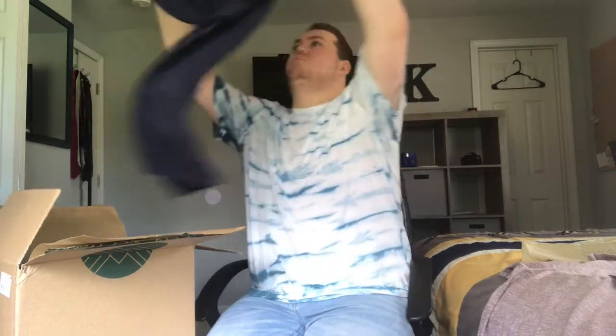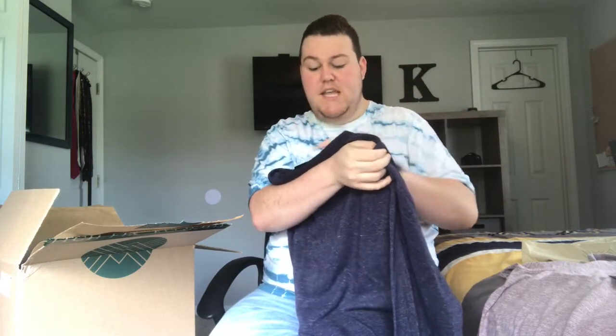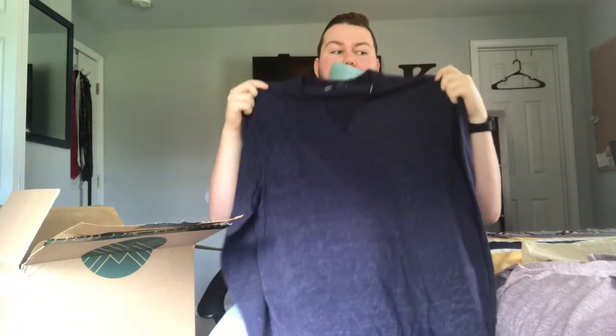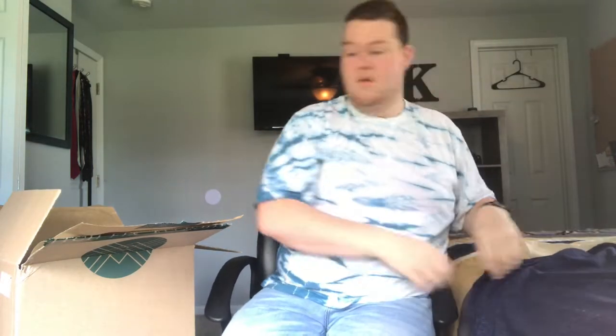What we got next? Oh, like a little pullover, maybe, looks like. Really cool. It's like a navy blue. It's very soft. It's really soft. Something with fall coming up might be good when it gets colder. But this one is going to be a vinyl textured pullover. So you could pull it over your t-shirt, maybe style it with some jeans, things like that. Just different options.